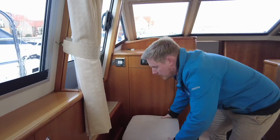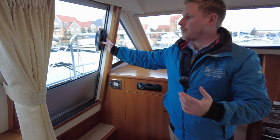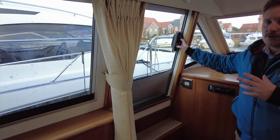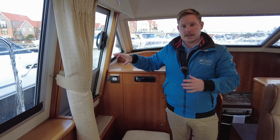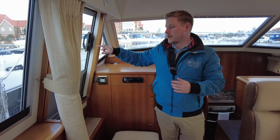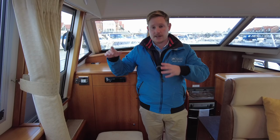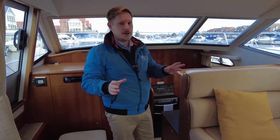Single helm boat, but you have got access to another side door here. So we went over previously about access to the side decks. Good thing about this door is you can open the door and it gives you direct access not only to the side decks but directly off the boat, because you've got a chain which breaks up the handrails, and also a central cleat which is very near it as well, so you can tie the boat up that little bit easier.